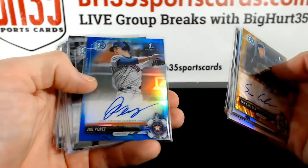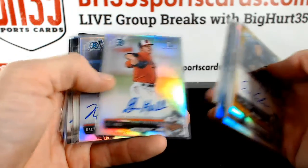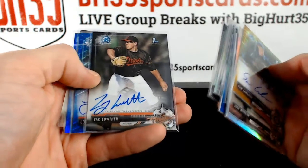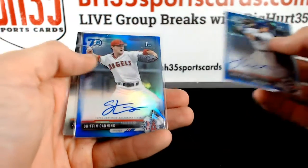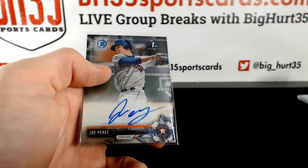Jacob Pearson, blue. Joe Perez, Ernie Clement, Hans Kraus, D.L. Hall, Casey Clemens, both refractors. Lincoln Hensman, Zach Lothar, blue wave of Logan Warmoth. 70th anniversary blue, Griffin Canning, that's to 70, and Joe Perez.